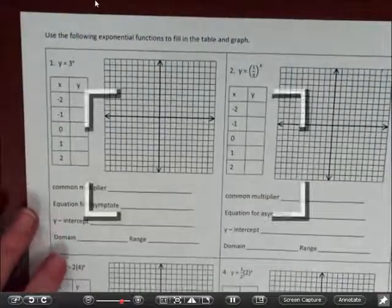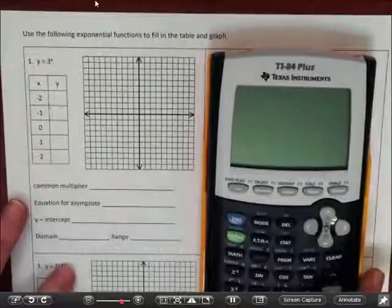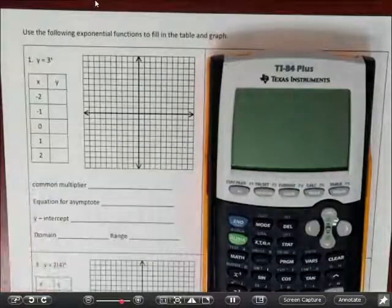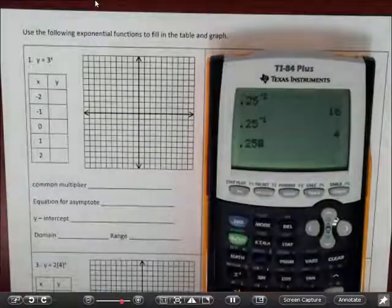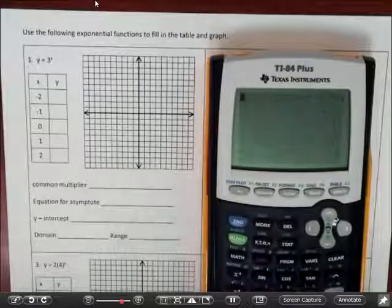So let's flip over and look at some examples here. You're going to want your calculator. It's probably a good idea to go ahead and do second plus 7, 1, 2 because they used it last period, and we'll start with a clean slate. So I'm going to clear this and do second, 7, 1, 2.